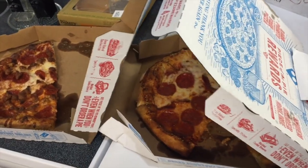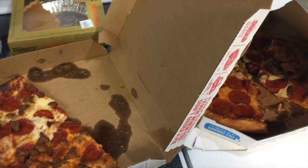When your house is a disaster, pizza is what's for dinner. Bon appetit.